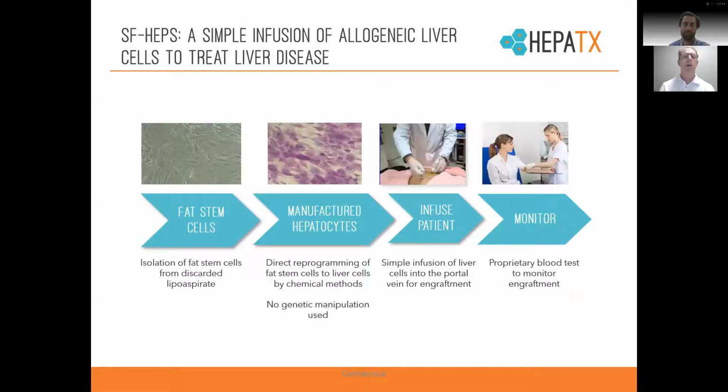What we're doing is shown on this slide. We take fat tissue from normal donors from liposuction procedures, which is a very rich source of stem cells, and right now is just discarded. We can readily isolate those cells, expand them, and then use the technology we're developing to differentiate those cells into hepatocyte-like cells in culture. Those cells can then be infused into patients' circulation. They'll home to the liver and replace lost liver function.